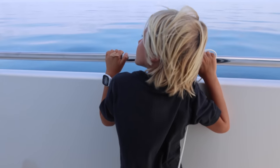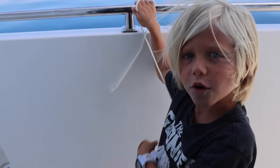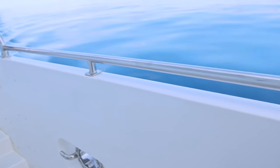Hen, what is Dad doing? He's just trying to get the drone to fly. Oh, yeah.